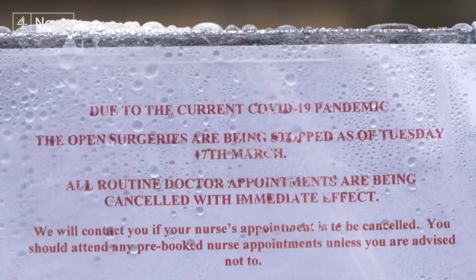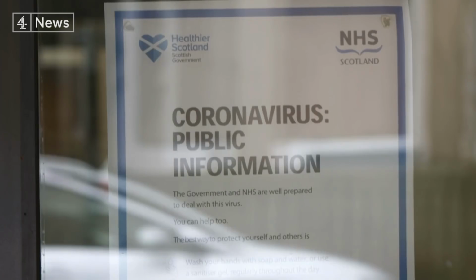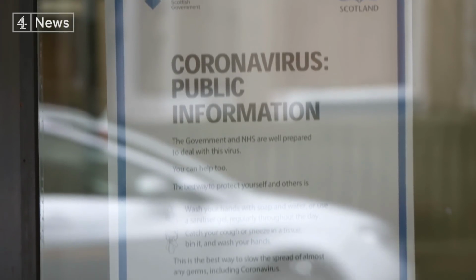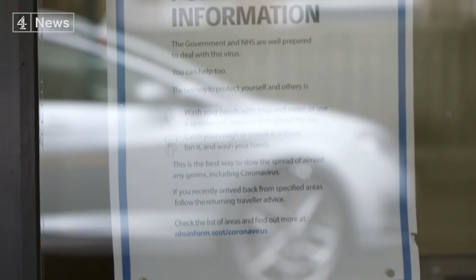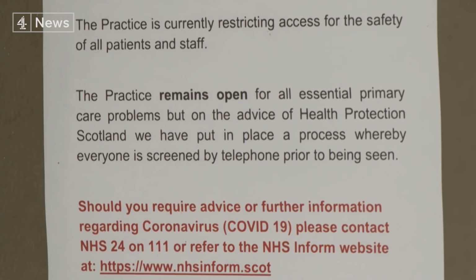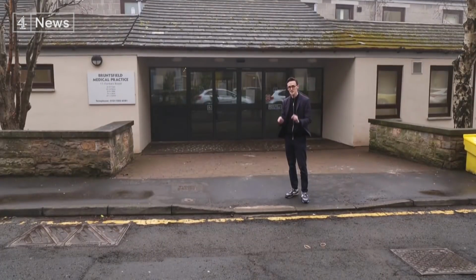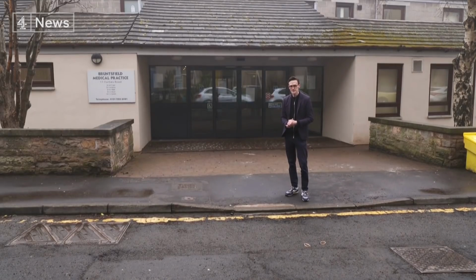Doctors' surgeries across Scotland now have a new defence against this virus, keeping it as far from their buildings as possible. When someone with coronavirus symptoms is asked to go and see their GP, there's a risk they infect the surgery staff and other patients. Well, in Scotland, they've come up with an entirely new network of coronavirus assessment centres, buildings that have been staffed and kitted out in just a couple of weeks, dedicated only to coronavirus.